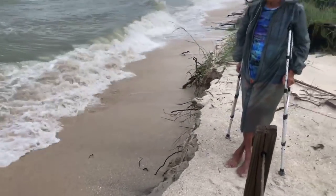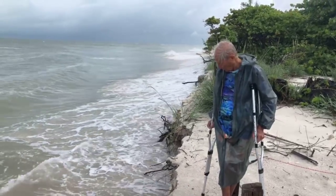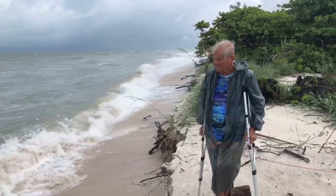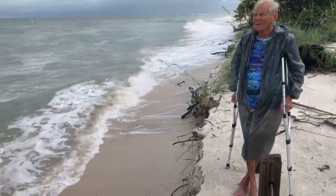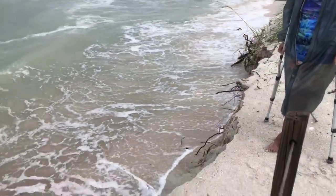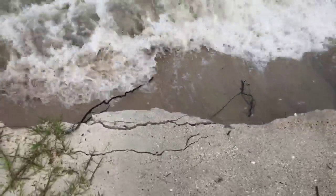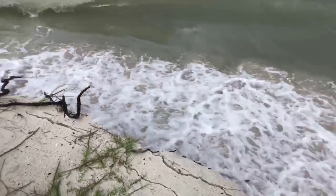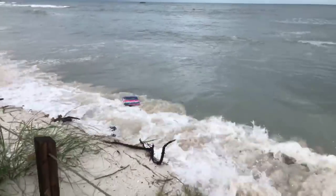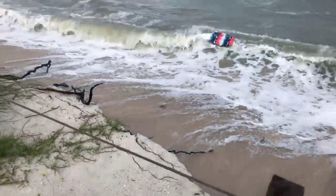There's a big piece getting ready to fall off down here by Roy. Look at that. Look at all of that beach that has been washed away. Sad. Out over the sea there. Yeah. Oh boy. That was a big one. That was a big wave.